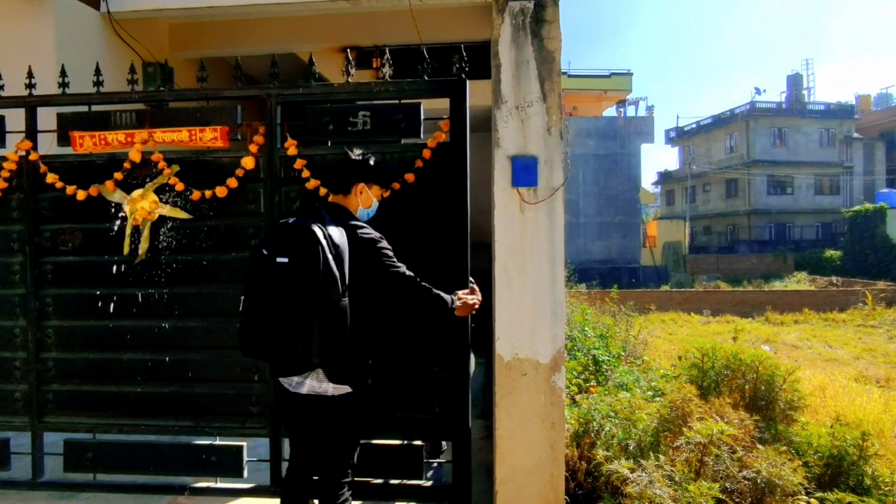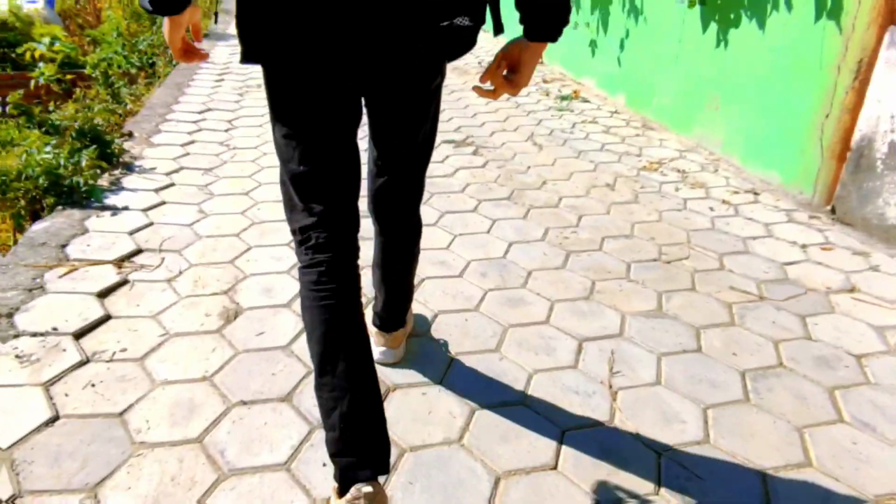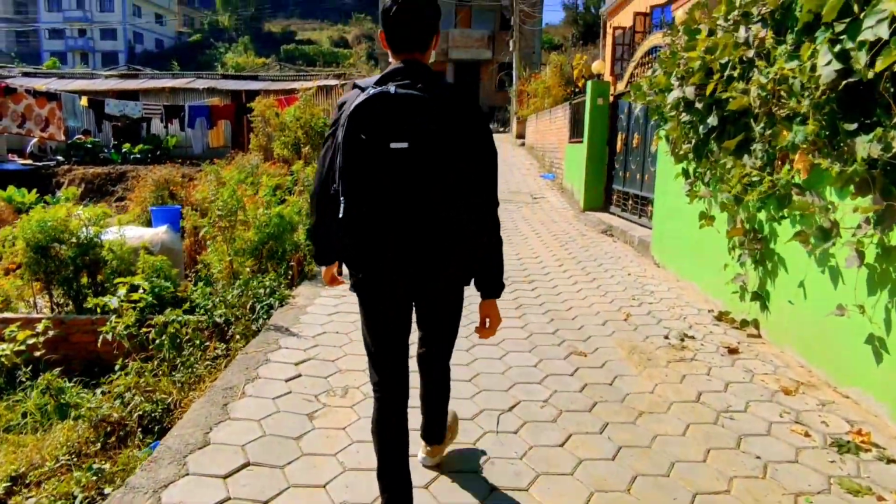After so many days, we had leisure. We could not be more excited. We were heading for Bhaktapur this time.